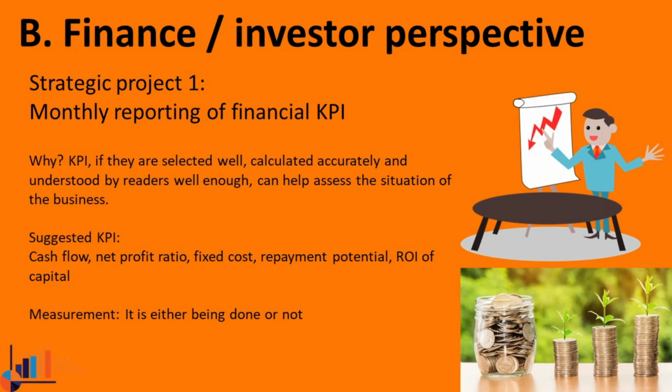I have a few standard KPI that I suggest: cash flow, net profit ratio, fixed cost, how much the fixed cost is in relation to all cost, repayment potential for loans, and return on investment on capital. The measurement in this case is simple. The reports are either done or not, and possibly you can check how well management understands the reports. That's a little more difficult to measure precisely, but you should have an idea of how well management understands the reports, because there's quite a variety in the depth and accuracy of understanding by management.